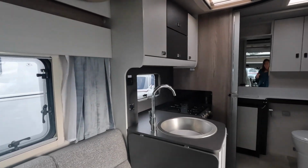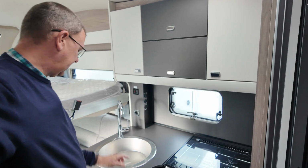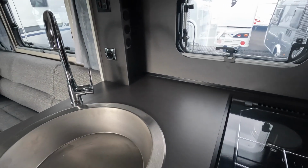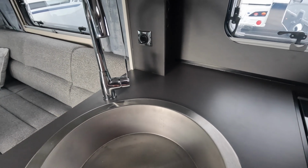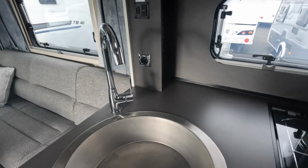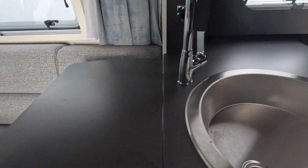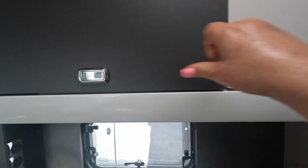Back over into the kitchen area. We've got a 4-burner hob, 1 electric, 3 gas. Lovely big sink. The workspace itself around the sink, because the sink, I've got to say, is absolutely huge. It's massive. You could do so much washing up in there. You also have a handy worktop extender that comes up, which gives you a lot more space there. Quite a lot of storage space here as well.